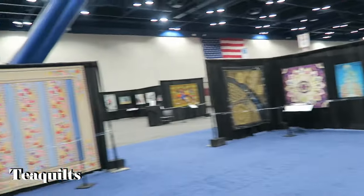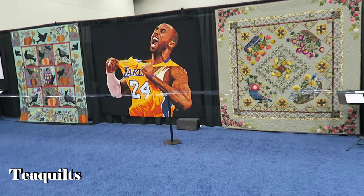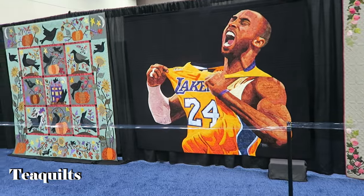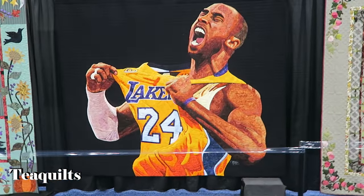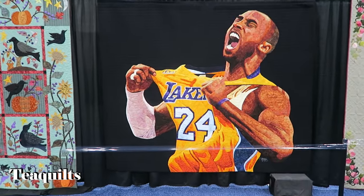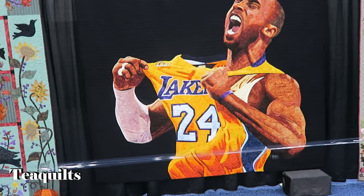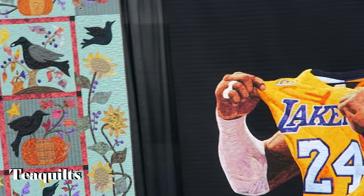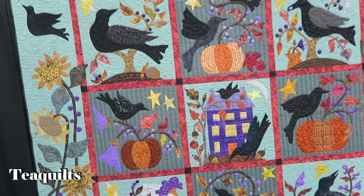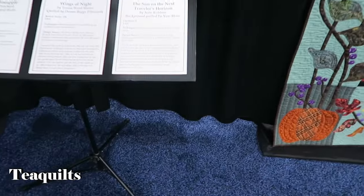And I'm just gonna spin around. Ooh, I love this one. I don't know the basketball players' names, but very beautifully executed. We're gonna go find out who it is. Beautiful applique quilt. The sun on the next traveler horizons.